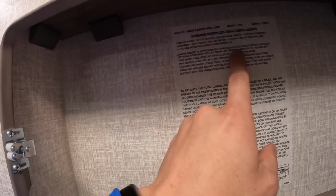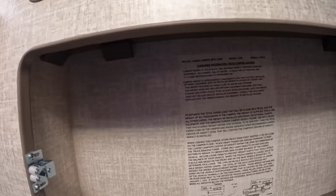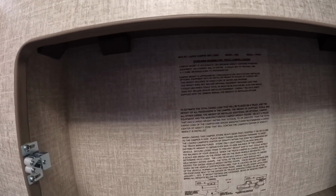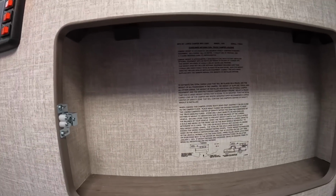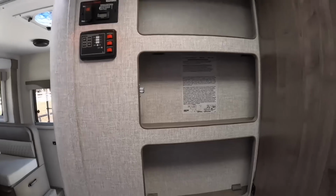And over here is where you get your true weight. So let's see, wet weight, you're going to be coming out to 4,516 pounds. Then you subtract 413 from that to get your dry weight. And Lance claims that the shipped weight on this camper is 4,121 pounds. That's straight from the paper.